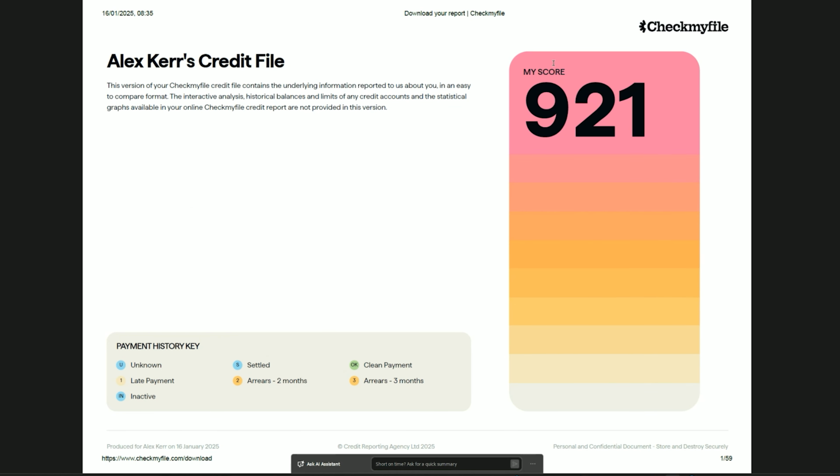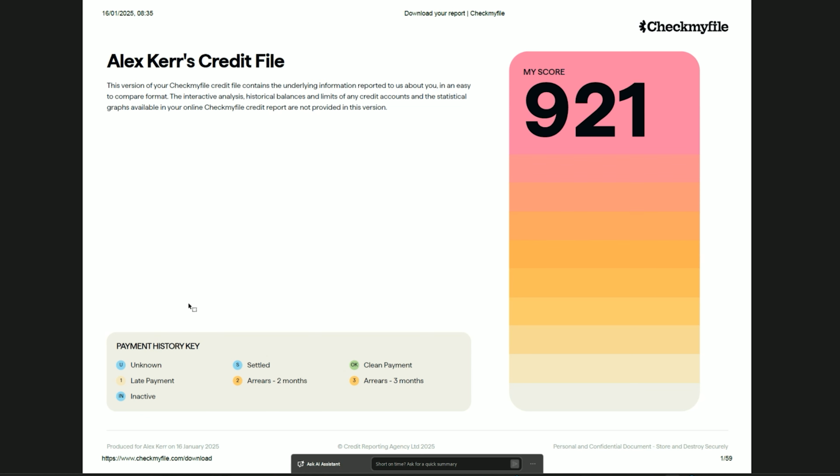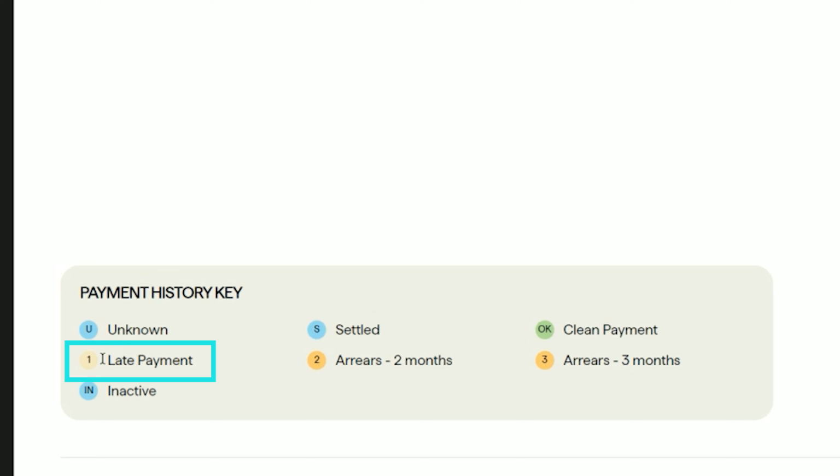So the first page shows your score, your name, and the payment history key. It's important to understand what these mean. If you've got a number 1, it means you've had 1 late payment. Number 2, you're in arrears by 2 months. 3, arrears 3 months, and so on. Clean payment means you paid on time. S, settled, the account has been paid off in full. U, unknown, sometimes that happens where the company your credit commitment is with doesn't report a status. And inactive, for some reason it's gone inactive. Let's go to the next page.